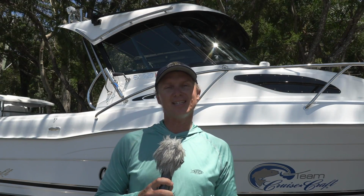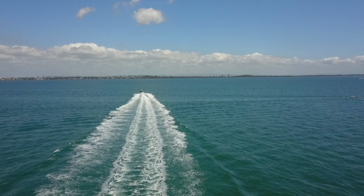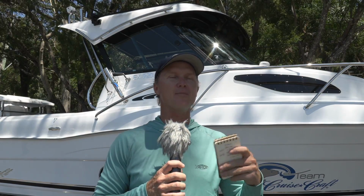So let's face it, it's not every day of the week that you get to take out $250,000 worth of trailer boat out onto Moreton Bay. And before all the keyboard warriors get stuck in, yes, we know it's a lovely day on the bay, but for us, it's all about the whole package, how the motor and the boat work together.